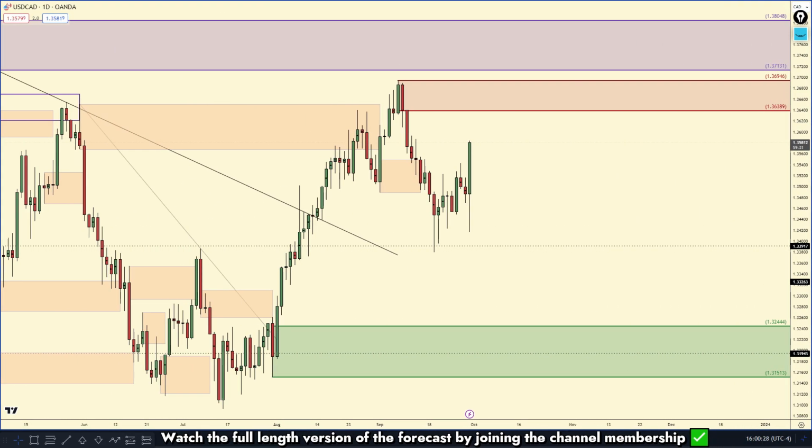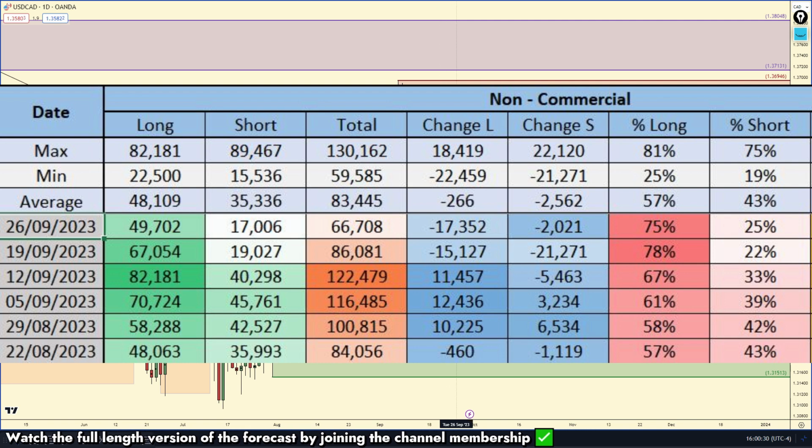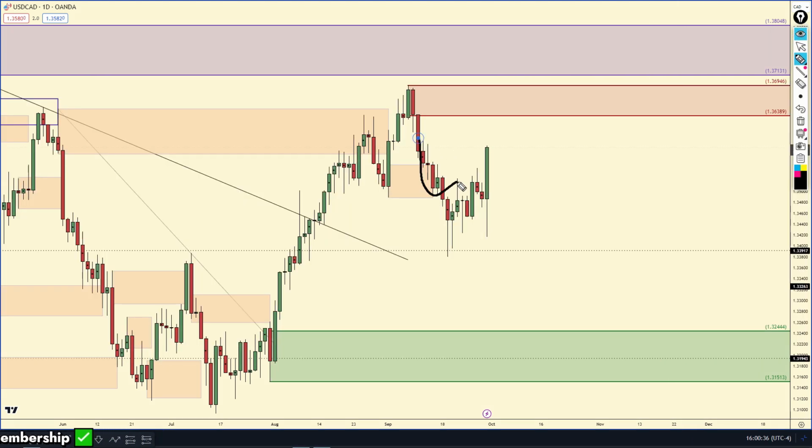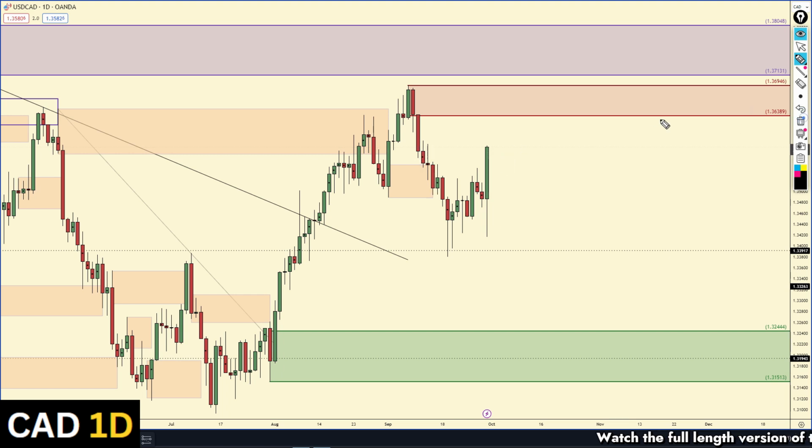On to the USDCAD. The past week, the banks got rid of 17,352 longs, and they also got rid of 2,021 shorts. Now, we were looking really weak here on the USDCAD for quite a bit, and eventually we had a very, very nice push up. To me, it looks like we are pushing up to this supply at 1.363.